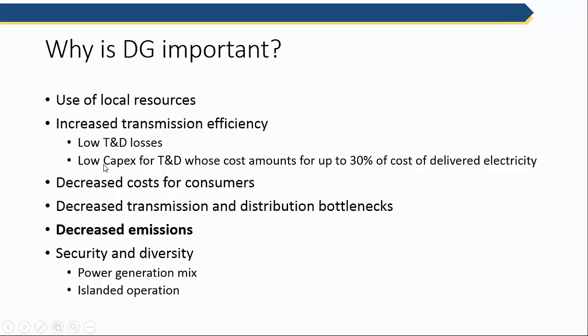Another thing is that we will have low capital investment, low capex, for the T&D line. If you are designing a transmission or distribution line, that all depends upon how far you are transmitting power and how much power you are transmitting.